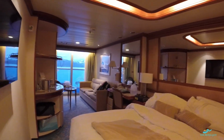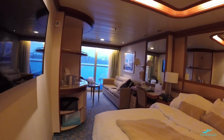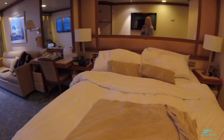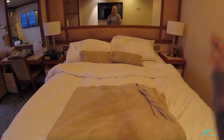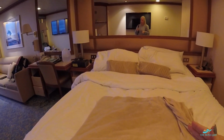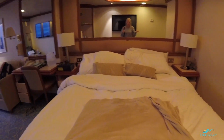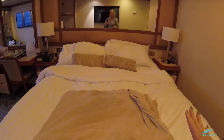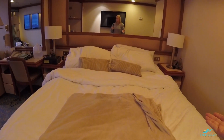And this room had plenty of room. We never felt crowded whatsoever. But yeah, the king bed was super, super comfortable. We slept great in it. I love the pillows because they're soft. My husband hated the pillows because they were soft. He likes a hard pillow. I like a soft pillow. So that's to your preference. If you like a harder pillow, you might have to ask for one or bring one with you.